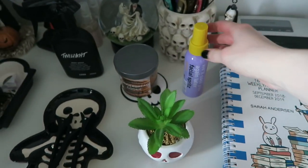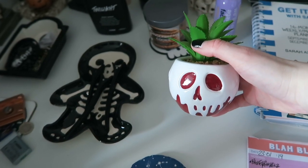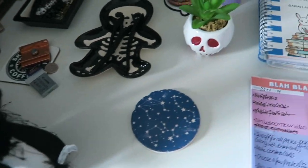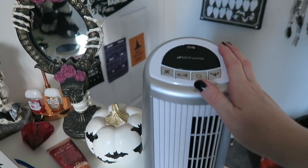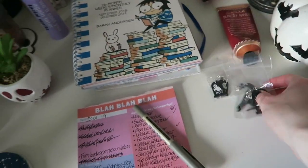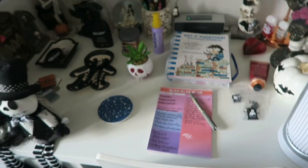I've just got a face spray, one of these fake plants from the Disney store, and the apple, another coaster, my list of everything I do each day, and also my amazing planner that I'm still not over. I have a fan that's just kind of sat here from summer, and then I've just got some pieces that I need to upload to my website today. So that is the desk.